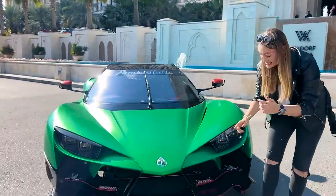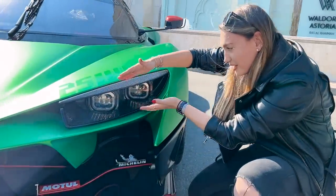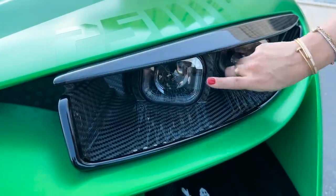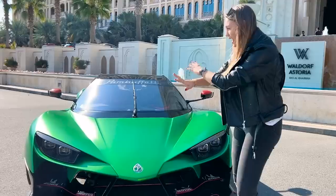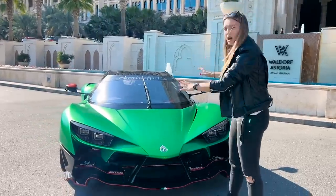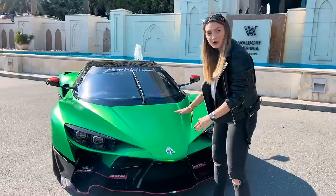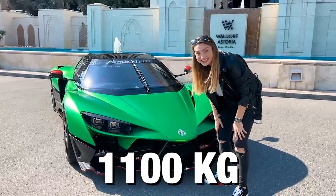Come and check out the lights. They are really, really long, as you can see. All carbon fiber, and there is no glass here. Everything you see is carbon fiber made. This car is super lightweight. It only weighs 1,100 kilograms.